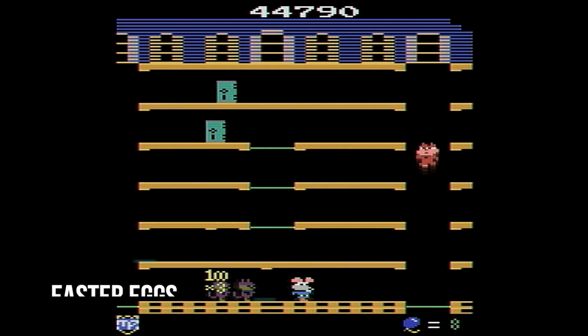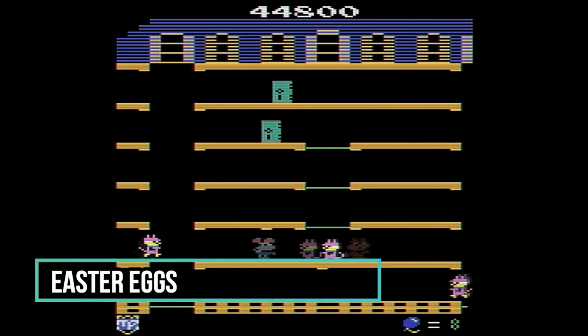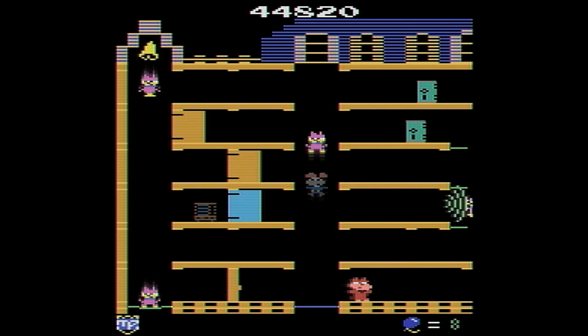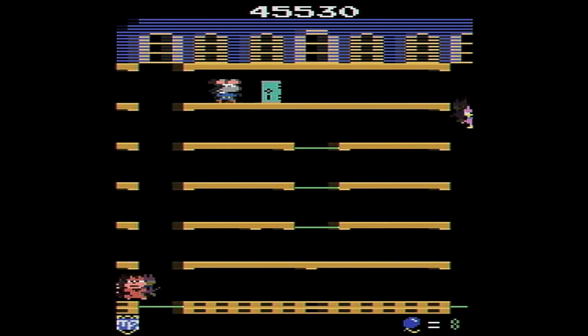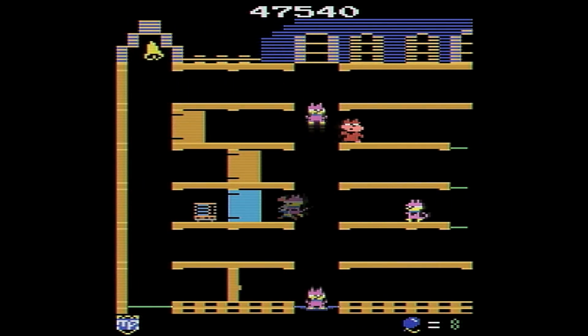Easter eggs. There are a few Easter eggs built into Mappy, and I've been granted permission to reveal one of them here. It's really more of a cheat than an Easter egg. Skip ahead about 6 seconds if you want to discover it for yourself. If you hold down the controller button and press Game Select during a level, Mappy will advance to the next level.